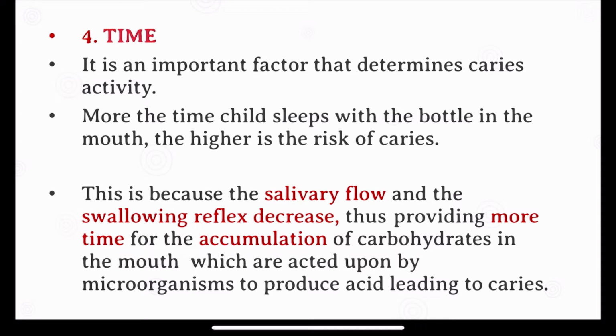Now, this is because while the child sleeps, the salivary flow and swallowing reflex decrease. We know that saliva plays a very important role in preventing caries by neutralizing the acids. So, when the salivary flow is decreased and there is more time for the accumulation of carbohydrates in the mouth and the production of acids, it will lead to caries. And this is the reason why it is advised not to let your child sleep with a pacifier in their mouth overnight.